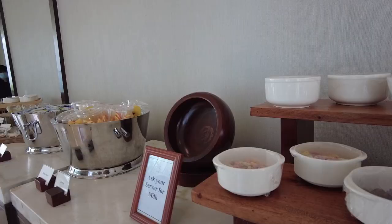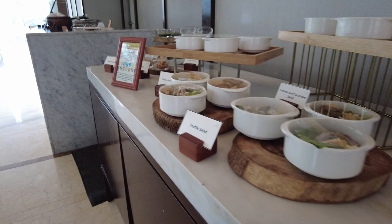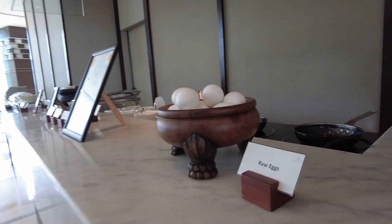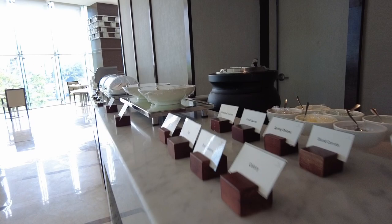And they have everything from cereal to lugaw, if you want congee, you want soup, you want breads, you want pastries. And they actually have an egg station where you can get an omelet made to order. You can certainly do that there. So everything is included with the rate. You get your usual coffee, milk, tea, orange juice, apple juice as well.